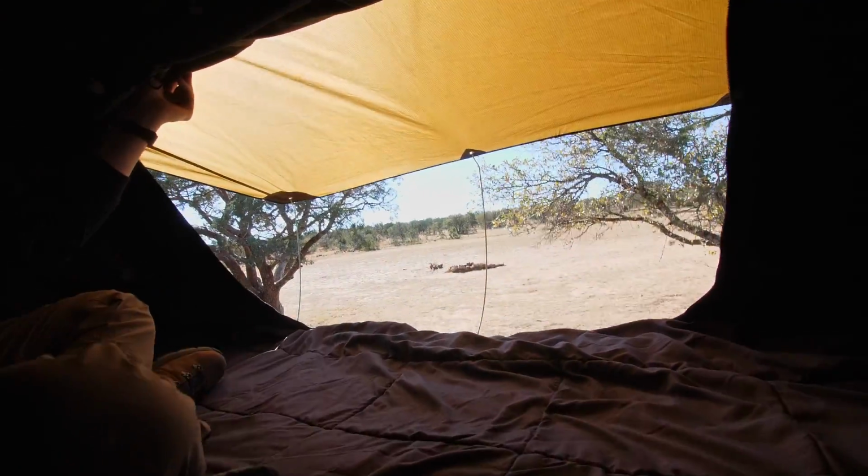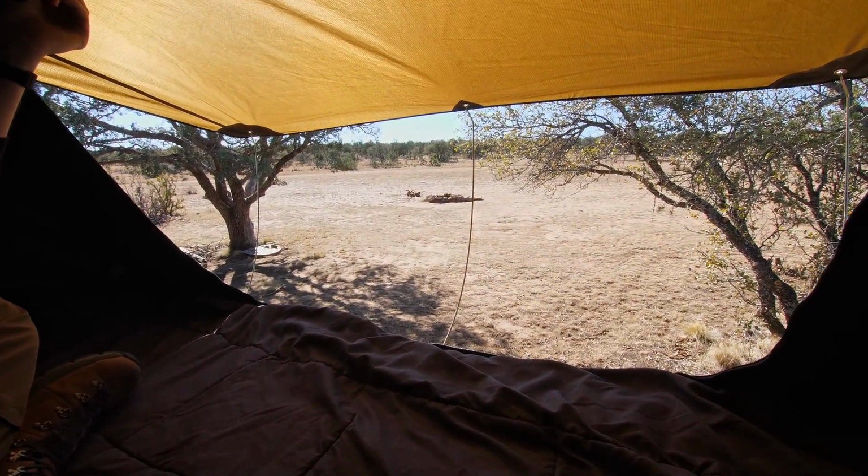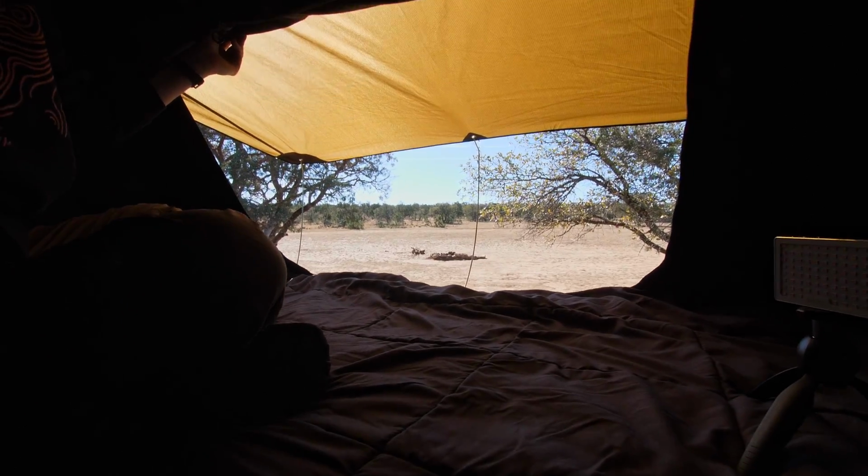So if you want a nice view from your bed, you get this option here. The other big secret that this tent holds is actually underneath us right now, and that is a 3-inch high-density foam mattress. If you've ever sat in a cheap tent, I won't name any names, but you know who I'm talking about. You know that after about 30 minutes, your hips, your butt, your shoulder, your elbows are resting on the deck. Not the case in this tent.